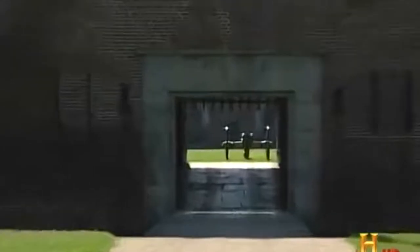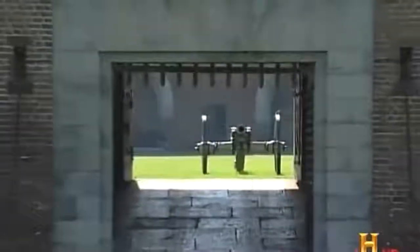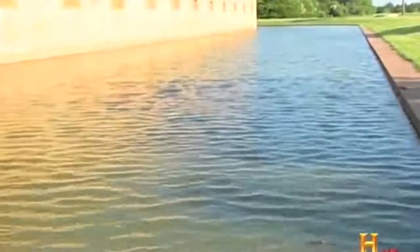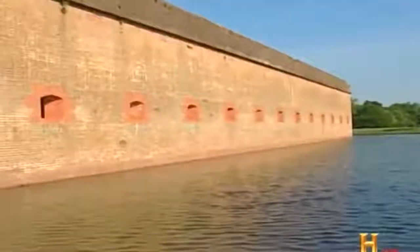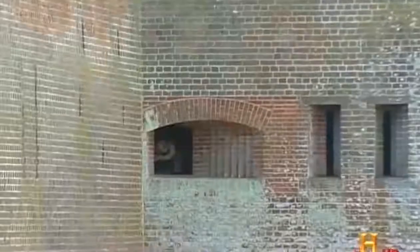Because of Cockspur Island's marshy grasslands, Fort Pulaski had to have a special foundation to support its enormous weight. It sits on pilings that go 81 feet into the ground, and on top of the pilings are what's called grillage. Grillage is nothing more than a fancy word for a large platform. And on that platform, on those pilings, sits this fort.